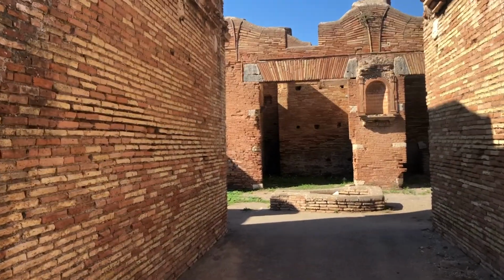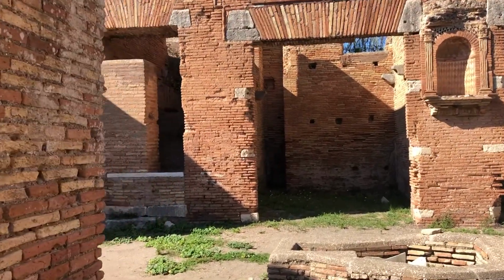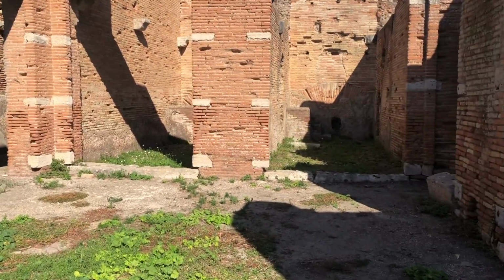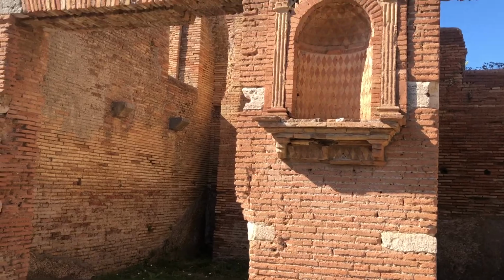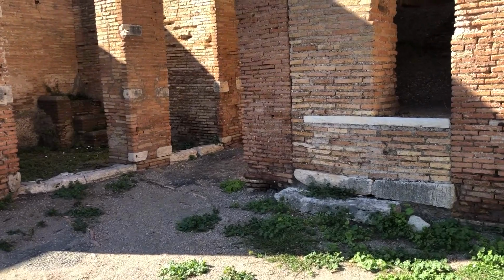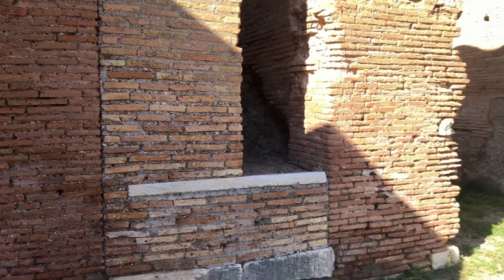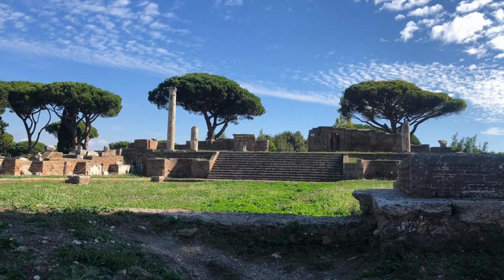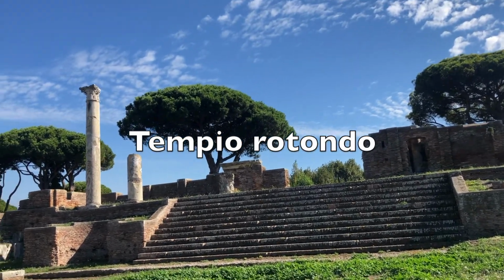And this complex was built around 120 AD and was probably used for the sale of luxury goods. And we are coming back to the forum.